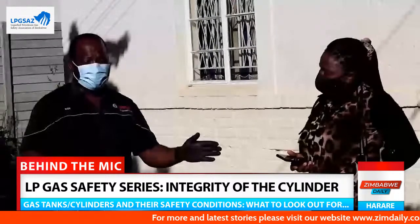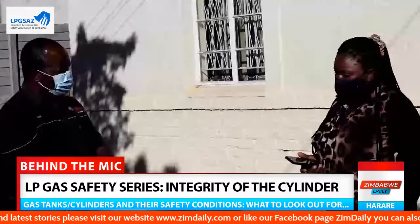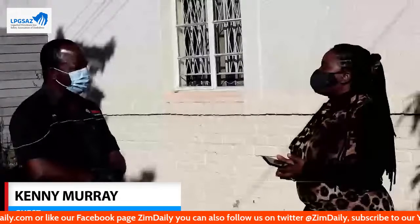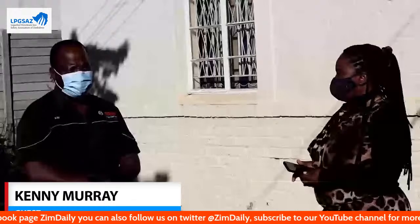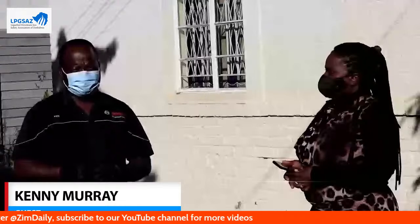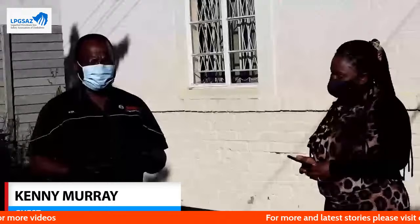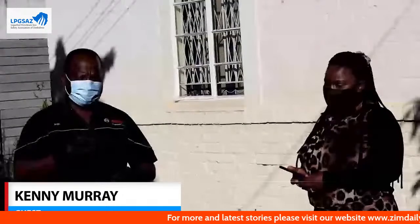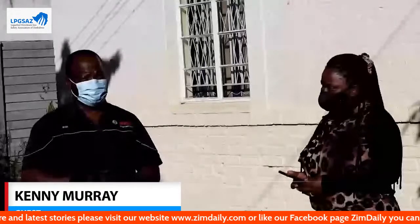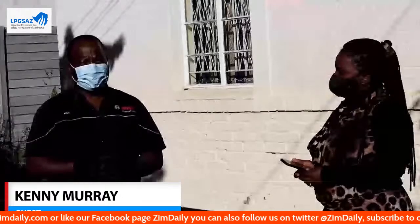Okay, so what are the safety requirements that one has to think about when they need to purchase a cylinder? So there are two things that we try and look at with sizes of bottles, because you're only allowed a 9 kg bottle indoors. So the safety things about that is, where do you place this bottle? Is it far away from the plate? You cannot put it close to a burner. The other thing is, if you're putting it in the cupboard, it must have ventilation at the top and at the bottom of the cupboard door. This is a requirement. If you can open the door, it'll be okay as well, so long as it remains open. So that's one part of it.